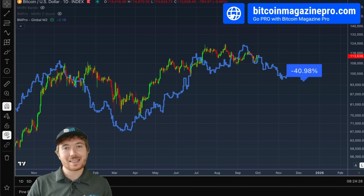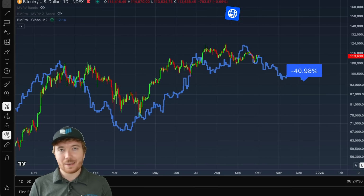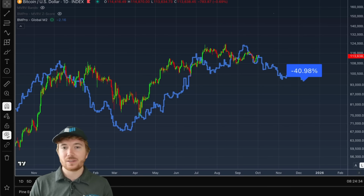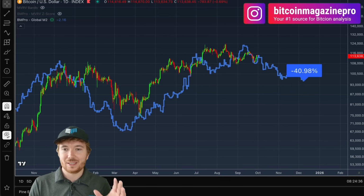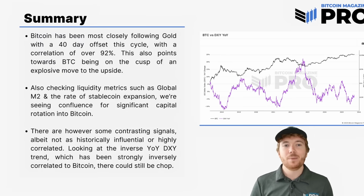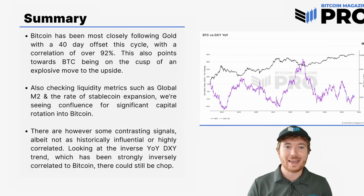So we are seeing slightly conflicting signals, with stablecoin supply, global M2 money supply and liquidity, and the US dollar strength index potentially now pointing to some downwards price action for BTC. So just to summarize, Bitcoin has been most closely following gold with a 40-day offset this cycle with a correlation percentage of over 92%. And this also points towards BTC being on the cusp of an explosive move to the upside in the very near future.